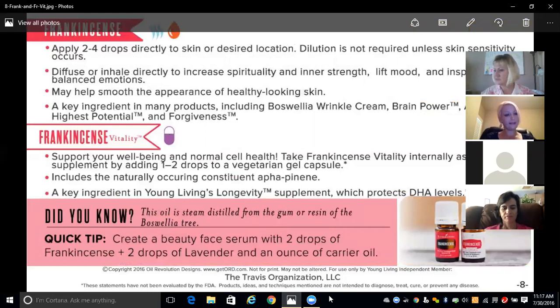Next up, we have frankincense. You've probably heard of frankincense from way back in Bible times. It goes way back, but let me tell you, there are so many uses for frankincense that you wouldn't think of. It's great for your skin, great for normal cell health. The frankincense vitality, you can take internally in a veggie capsule or drink it, and it's just great for that. Also, put it in some coconut oil and make a lotion with it, it's really great on your skin.